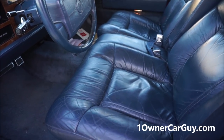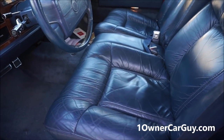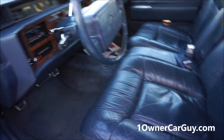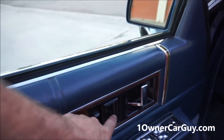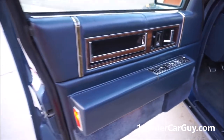Or it's up as a hole and down as a hole. It just starts going back as you get high. There's up in the back, there's down in the back, there's up in the front, there's down in the front. That's your seats. Locks. Oh, they work with the key on. Door panel's in great condition.